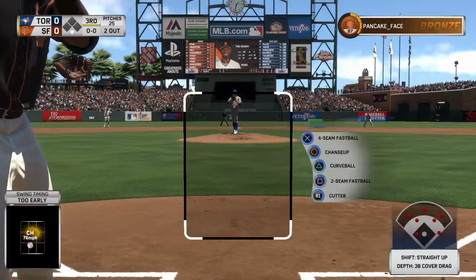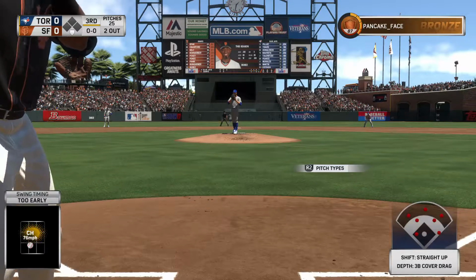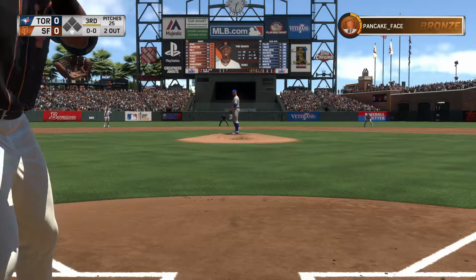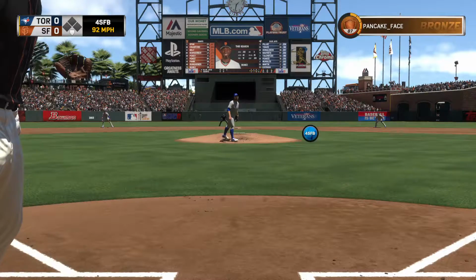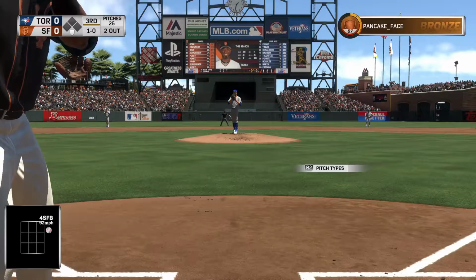Now to the plate, Eduardo Nunez. He begins playing this one with his batting average over the .310 plateau. Off the plate and away there. 1 ball, no strikes.